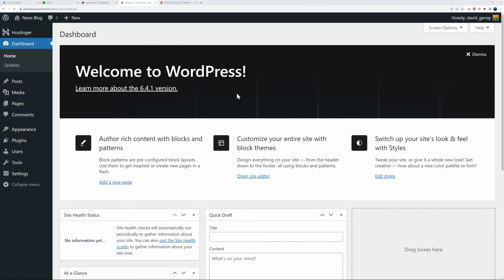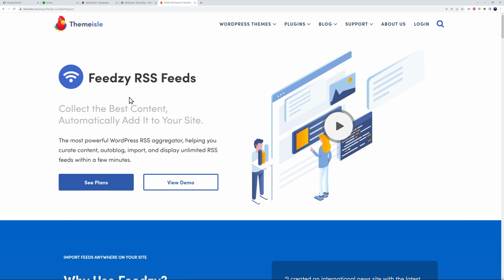Very good. So welcome to our WordPress dashboard. So the very first step is to take care of our main feature, which is the blog post creation feature. Okay. So for this, we are going to use Feedzy RSS feeds. And with it, you can collect the best content and automatically add it to your website. So this is the most important part of this plugin.